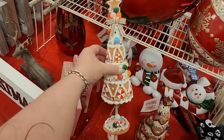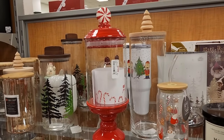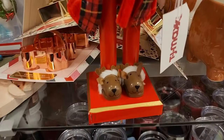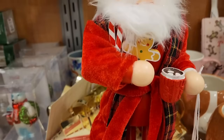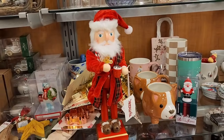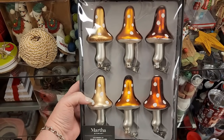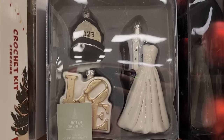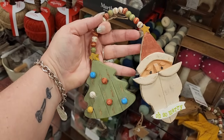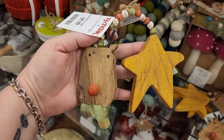$13 on the candy tree. $15 on the canister with the peppermint on top. $13, look how cute he is. Look at his little slippers. He's got his snacks. He's all set. $10 on the glass mushroom clips. $13. Look how cute this is for $6. It's the Mud Pie brand. I love this. And $6 for this one.